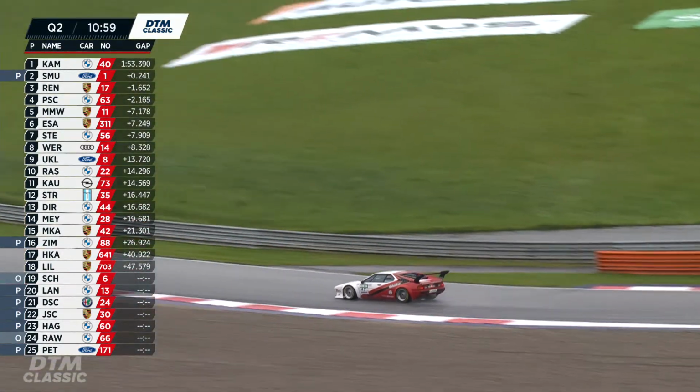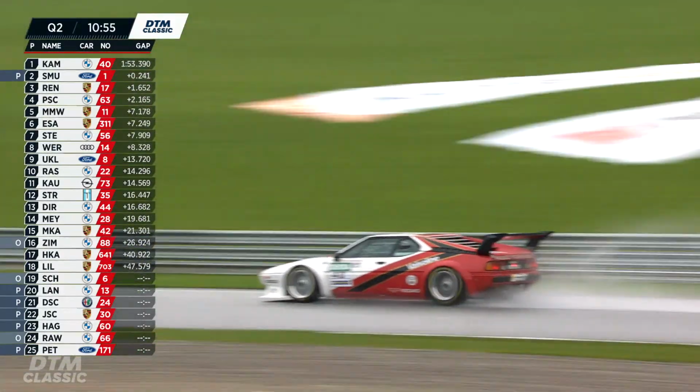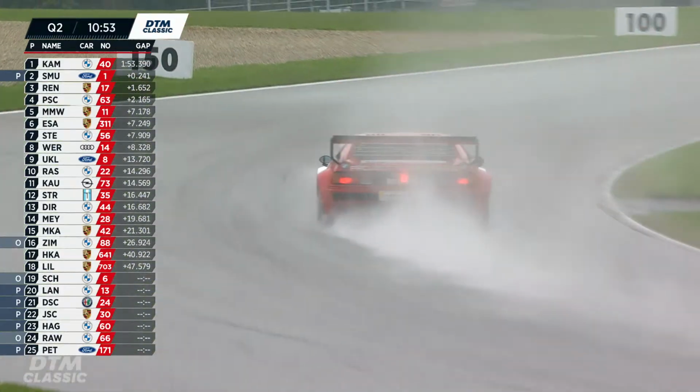Track limits warning for Otto Rensing. Klusser in 9th position, of course. We just saw a run off at turn number 1, also with a track limits warning.